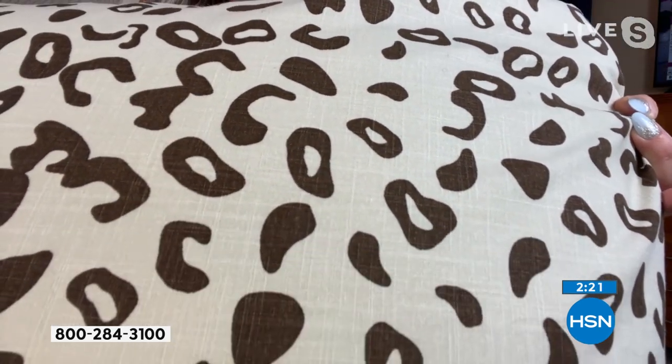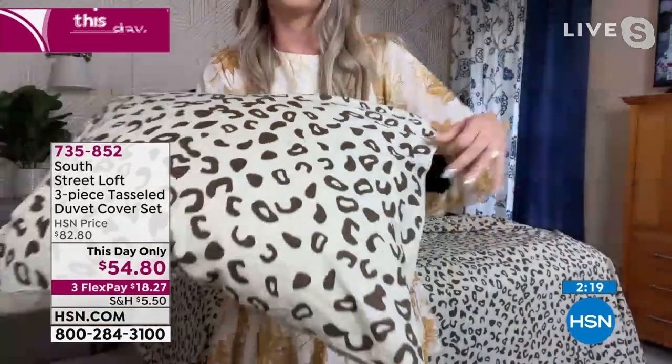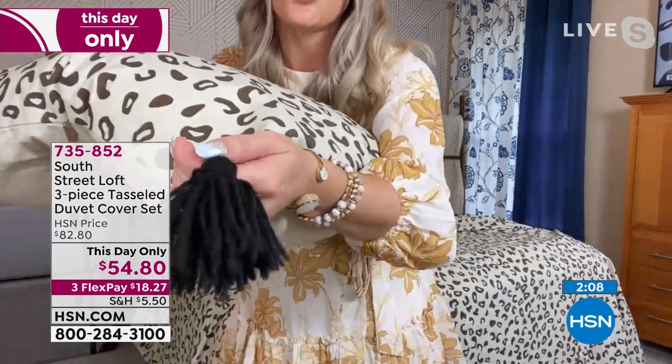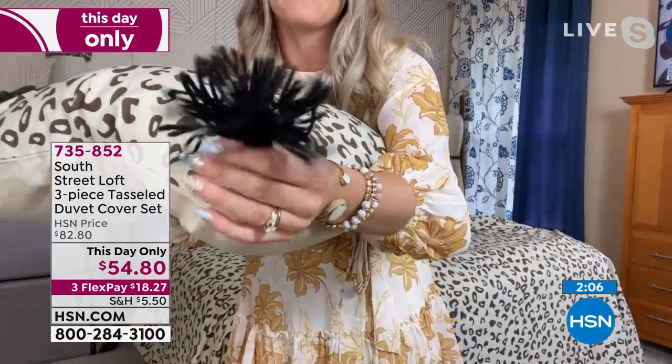You see those little lines there? So it's very luxe. It's very beautiful. When you feel it with your hand, you're going to say, oh, I'm so glad I got this. I'm so glad I have this. So that's something to really appreciate. And then the tassels here, let me show you those up close. They're just chunky and bold and happy little tassels.